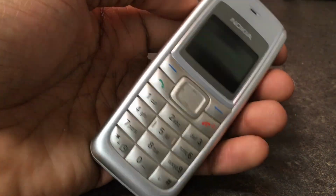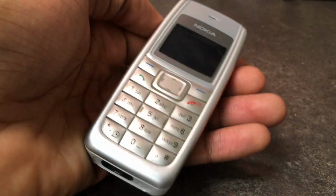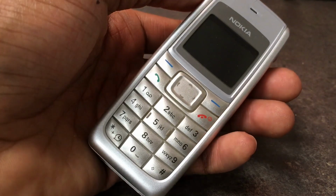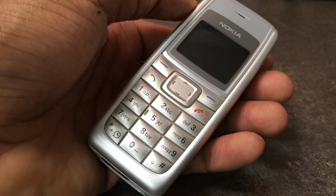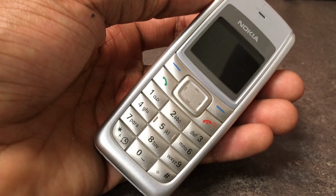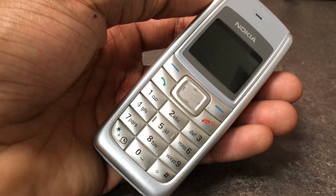We got a Nokia 1110, which was released back in June of 2006, and quite frankly I can tell you that this was my first phone, which was not too long ago really, back in 2013. So I went through a series of phones, and this happened to be maybe the second or third phone I've had, the first one being a flip phone.